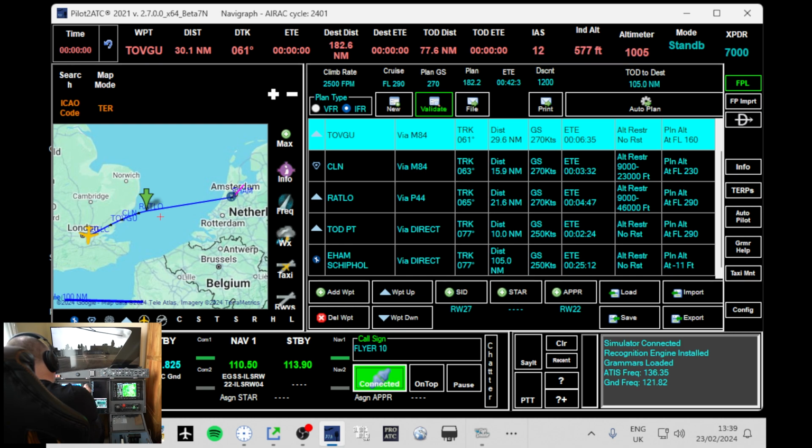Okay, so 27 is what I'd expected. Let me just set the QNH, 987. Nice low pressure in London today. Now, I've imported the flight plan into Pilot to ATC, as you can see. I can let it give me my SID and start and approach assignments just naturally, but I want to make sure I know where we're going.